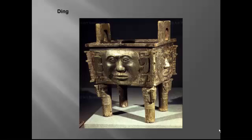Even today in China, some people believe that possessing one or more ancient dings is associated with power and dominion over the land. These are very, very sought after artifacts. And by the way, they're also subject to a lot of art forgery.